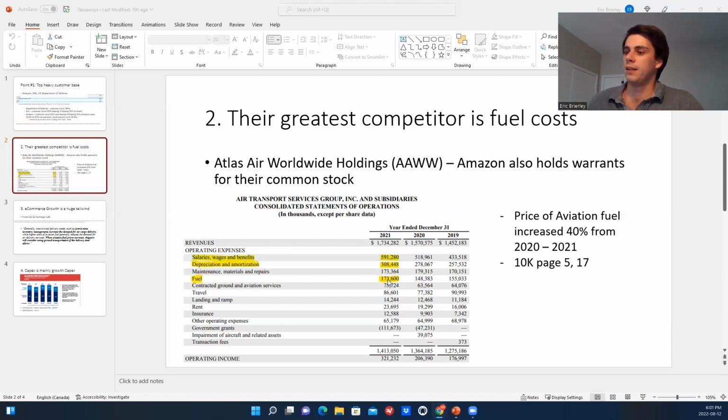It's not their biggest, but their biggest is going to be salary and wages because they do employ a lot of people. Their next biggest is depreciation and amortization because they own a lot of capital assets, but that's a non-cash expense. And other than that, fuel is their highest cost, which we know fuel costs have probably gone up in the past year because oil's gotten pretty expensive. Now, it has gone down a little bit recently.